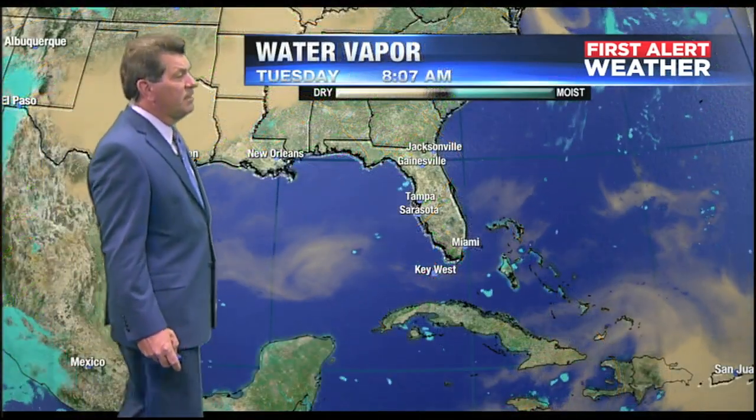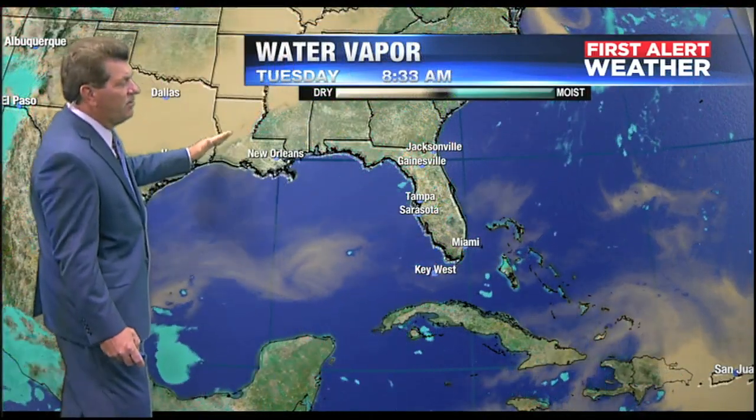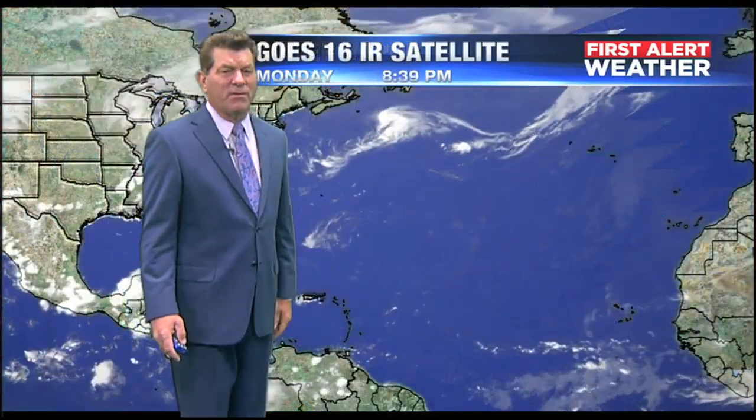Water vapor content indicating the moisture is there, not a lot, but there's not a lot of dry air around. That dry air is behind that front. You can see it moving into Texas, Louisiana, and northern sections of Mississippi tonight. So we'll stay in a moist to somewhat moist sector.